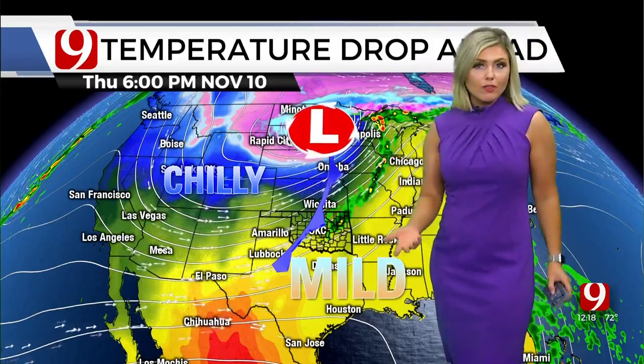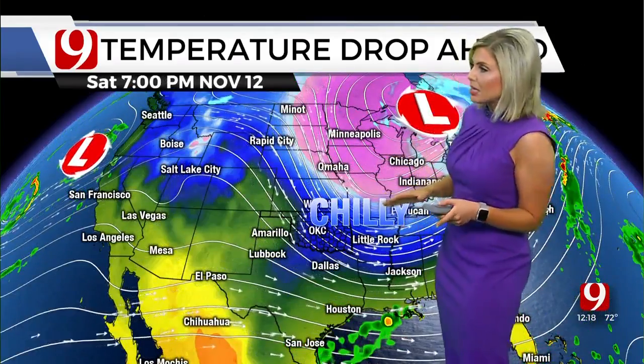And with this front, we also have a chance of rain and storms, but nothing like what we had last Friday with all the severe weather. It's not going to be like that this time. This weekend, though, temperatures in the upper 40s and low 50s for highs. By early next week, we are watching another wave that should eventually move through, and that's going to bring a chance of rain, and it's still going to be pretty cold.